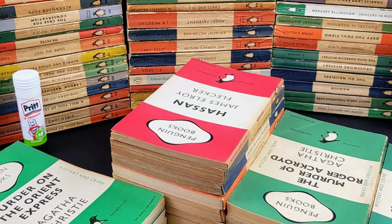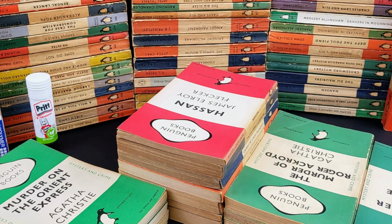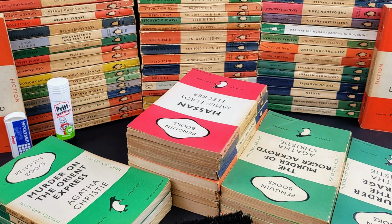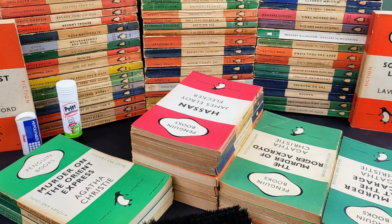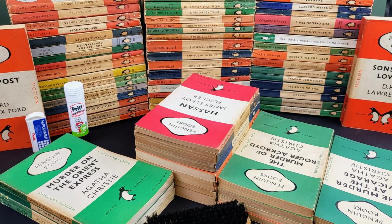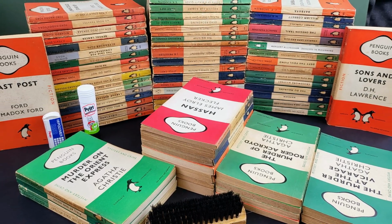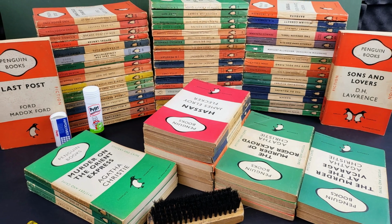So this time we're going to be taking a look through another batch of vintage Penguin paperbacks. Now these all need a good clean up, a brush up, remove any marks inside and generally get them looking as good as possible before they go back into my main collection. So that's exactly what we're going to be having a look at today. So sit back, relax and let's take a look.